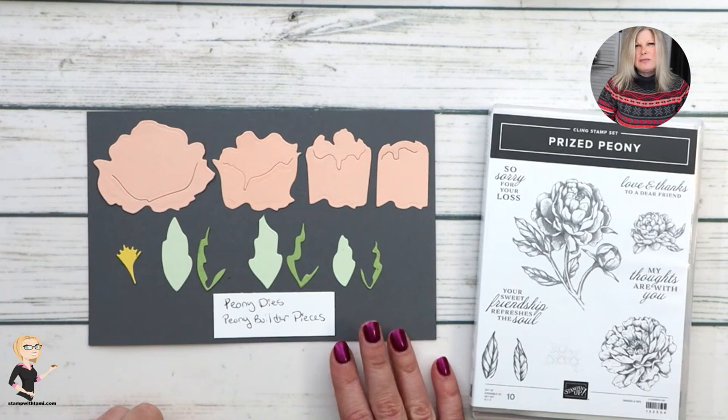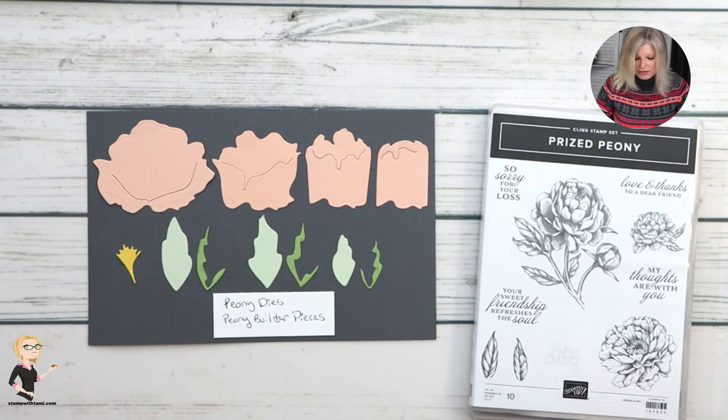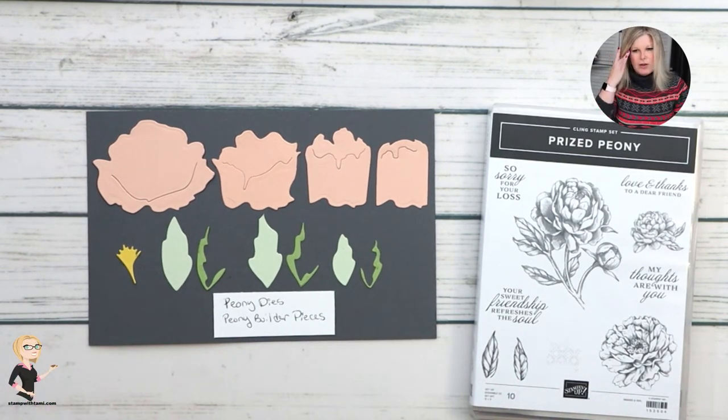Am I saying that right? Is it peony? Peony? Peony? Peony? I always want to call it a peony. I don't know why. It's stuck, and that's probably what I'm going to call it for the rest of the day.